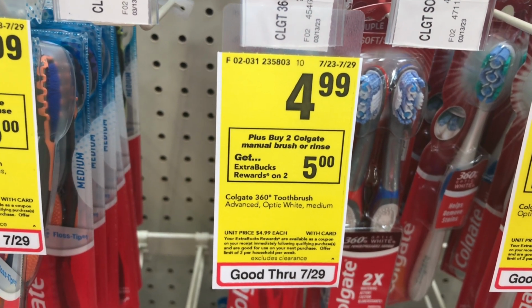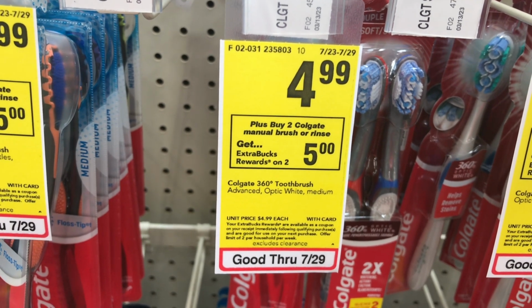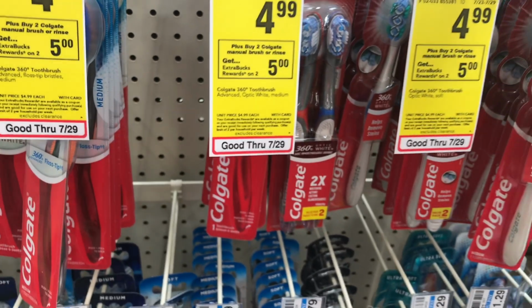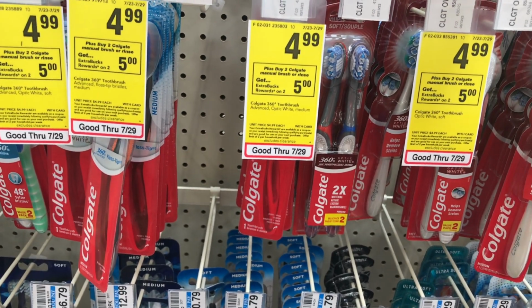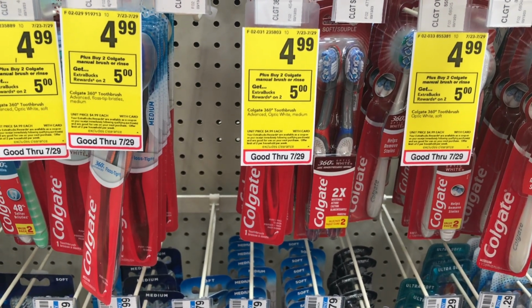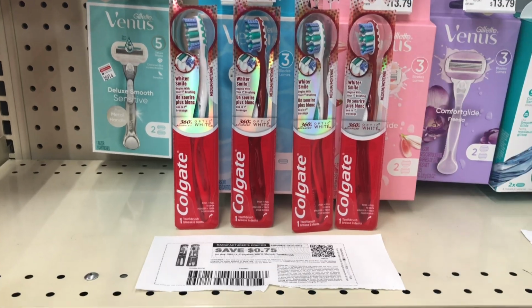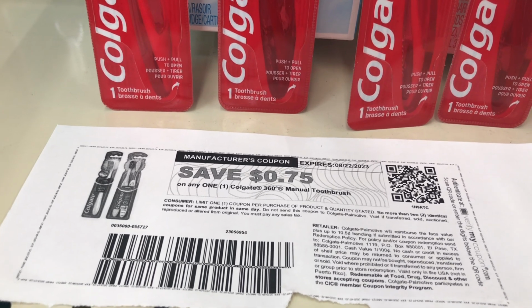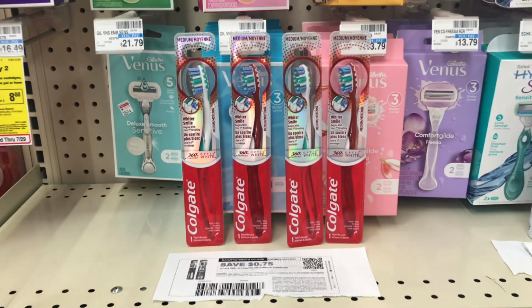The next deal I'll be picking up will be on Colgate. It's on sale for $4.99. That's the toothbrush and the mouthwash, but I'll be picking up 4 of the toothbrushes because this is a limit of 2. It's on the deal of buy 2 get $5 back. So if I max it, I'll be getting $10 back. These 4 items will bring it up to $19.96.